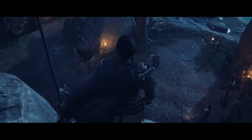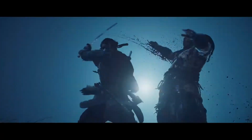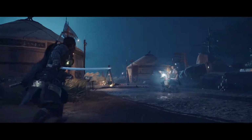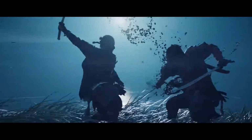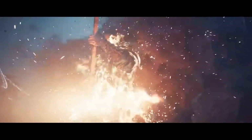It's hard to believe that this is a PlayStation 4 game at times because of just how good it actually looks. We got to see the protagonist ride his horse through several different locations, and I really do need to emphasize how pretty this game looks. It's also a very gory game, but this will be a nice little swan song, I do believe, for the PlayStation 4. And it's looking to release summer of 2020, so you're not going to have to wait too much longer.